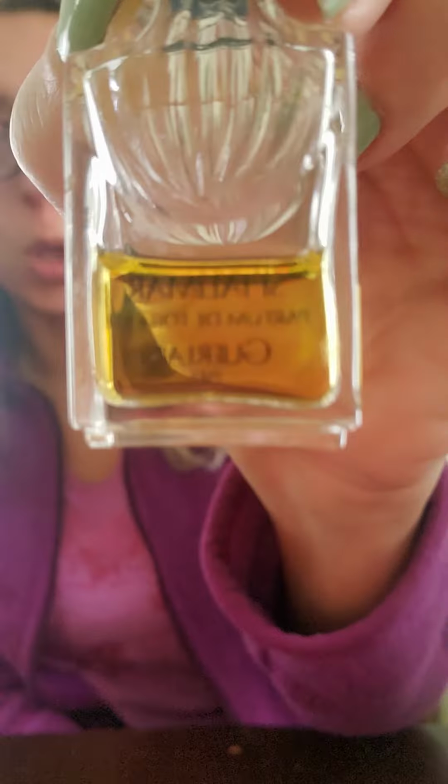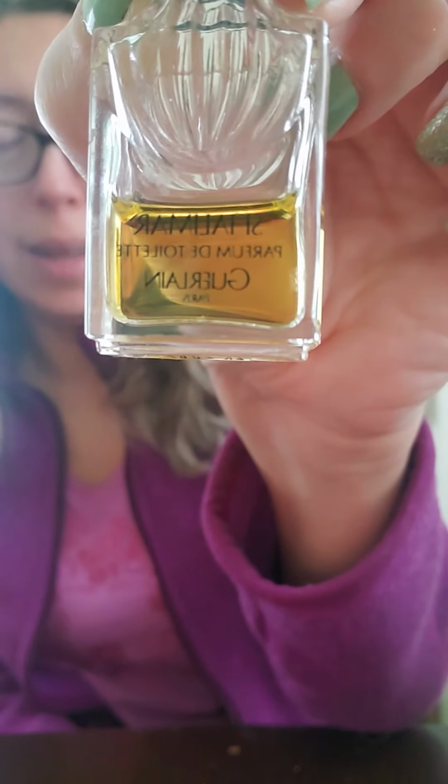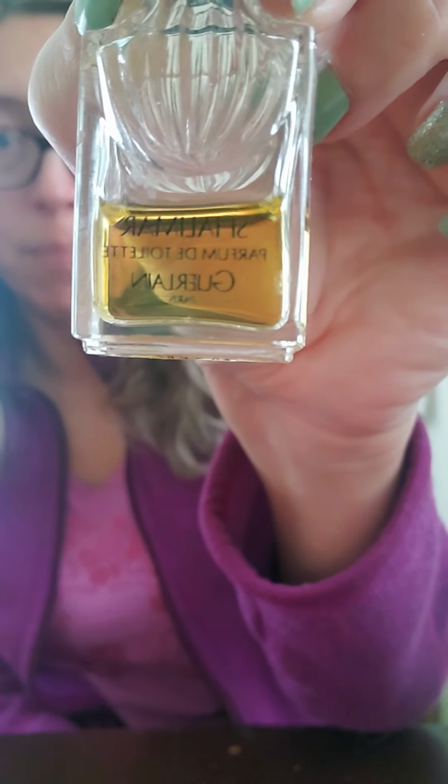It smells like back in the day tastes. Sorry, I only have a mini of this one, but this is one of my favorite Shalimars from Guerlain. This is a mini of Shalimar in the Parfum de Toilette. So, little history lesson. This is what I consider to be the first flanker of Shalimar.